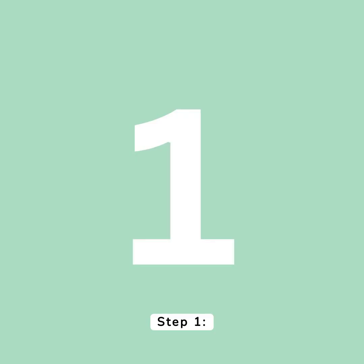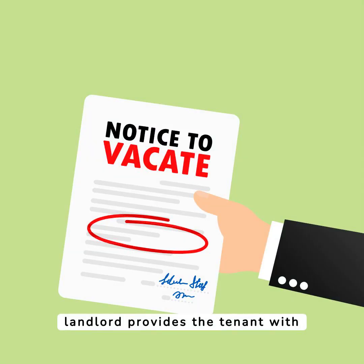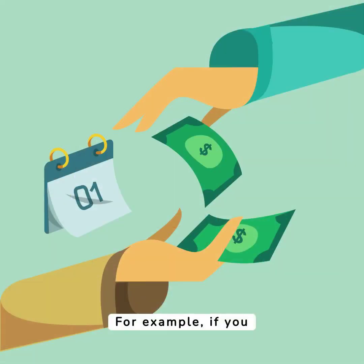Step 1. Receiving a notice to vacate. Everything starts when the landlord provides the tenant with a notice to vacate, stating the reason for eviction and the time frame in which a tenant must vacate. The notice should clearly state why you are being evicted and give you a chance to fix the issue if possible. For example, if you haven't paid rent, you should receive a 5-day notice to pay or leave. Always read these notices carefully because the type of notice can vary depending on the eviction reason.